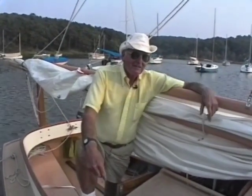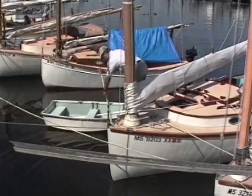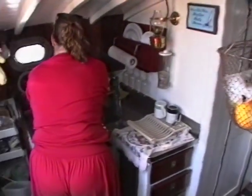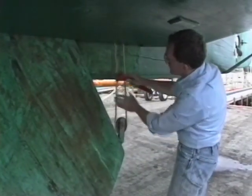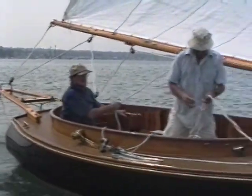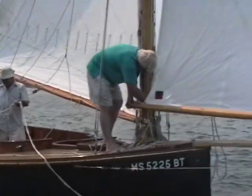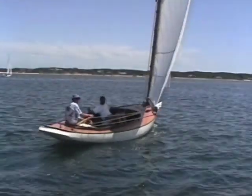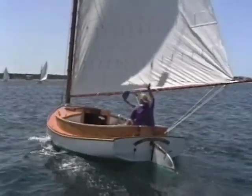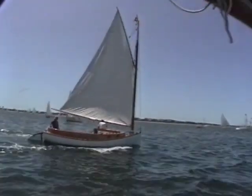Well, they say that we're an interesting breed. We love our boats. We take care of our boats. Most of us do all of the work on the boats ourselves. I guess we're kind of traditionalists. We like that aspect of it. And we're a friendly group of people. You can hail catboats from anywhere you see them, and there's always a friendly wave.